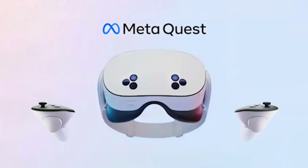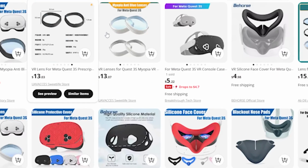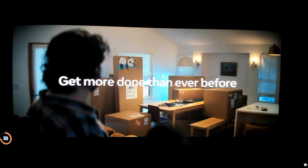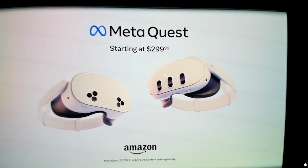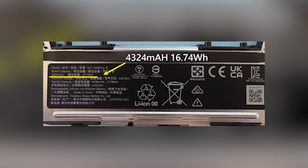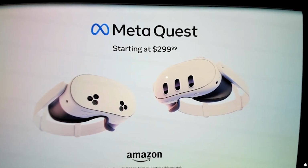I didn't really want to make a video about this, as we keep talking about leaks about the Meta Quest 3S, which is probably the worst kept secret ever in the VR industry. In fact, we know pretty much every single detail about it, and the only piece missing was, of course, the price. And well, surprise, surprise, guess what? Someone just got served an ad for the Meta Quest 3S. And yeah, $299. That's the price.